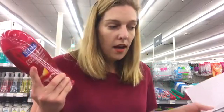Alright, you guys, so a deal you absolutely need to be passing on is the Soft Soap and Irish Spring body wash deal. For one, there are no insert coupons coming in our newspapers. What's going on this week with Soft Soap and Irish Spring is buy one get one 50% off, but you guys, there are no extra care bucks attached to this deal, and CVS runs extra care bucks for Irish Spring and Soft Soap all the time.